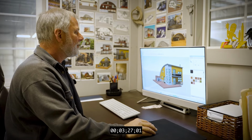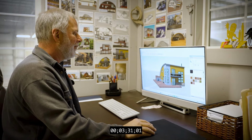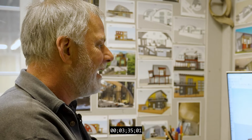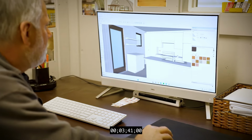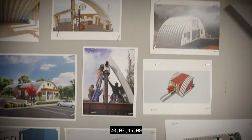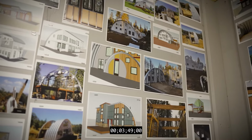This is Randy's house right here. Conceptually, of course, it was all about the view. He has the most incredible views, and so we tried to take advantage of as much of that as possible. After the design process, we go into a kit phase where we produce the working drawings for construction and the shop drawings for fabrication in our shop.